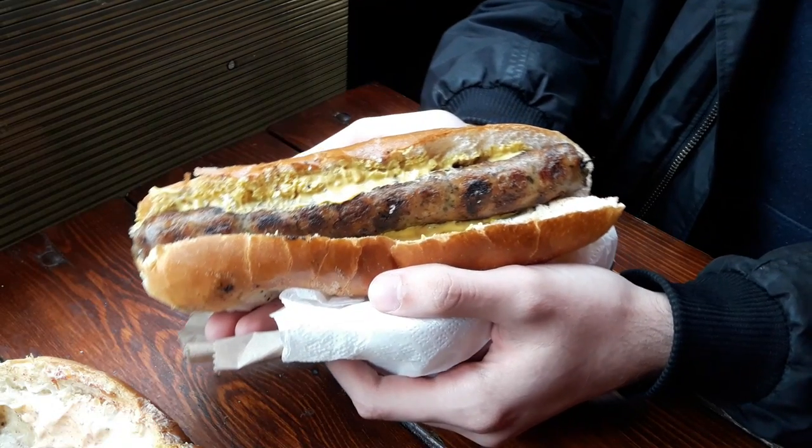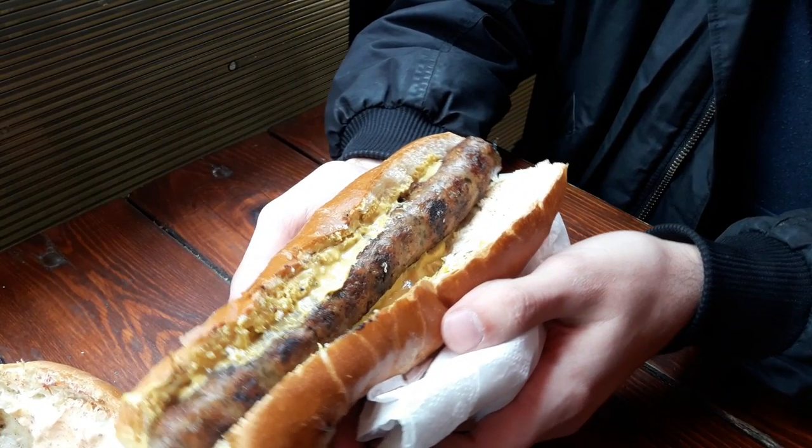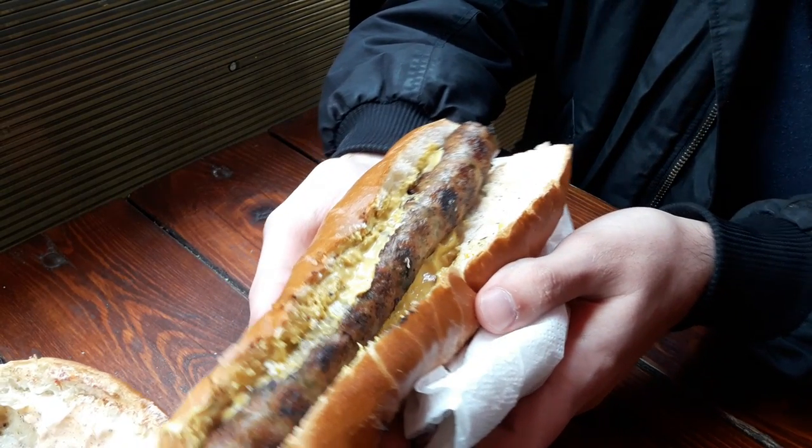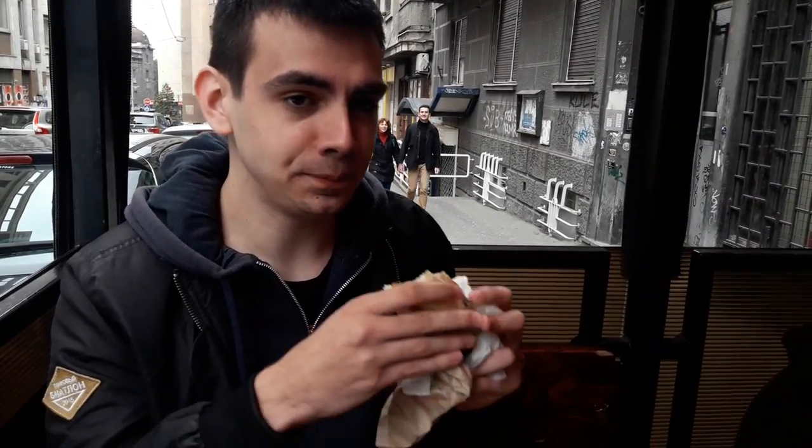Okay, so what makes these sausages different from usual Serbian sausages is they're not as heavily smoked and not as fatty and oily, which I mean, they're delicious, but they can be a bit strong for some people. And these are really light and flavored with lots of herbs, so that makes them really good compared to others.